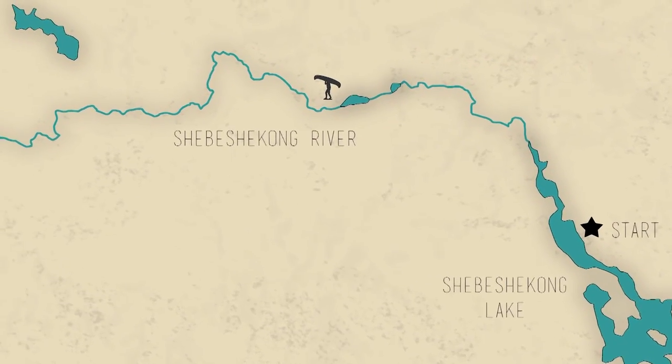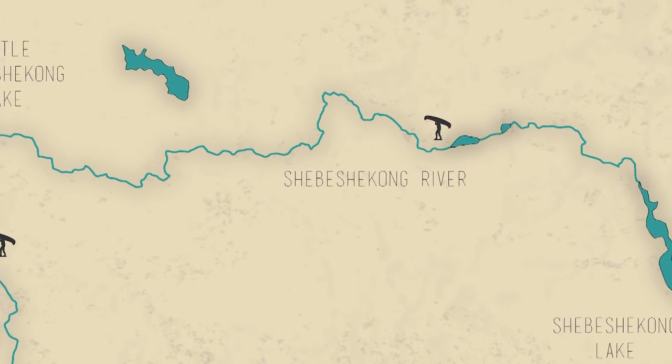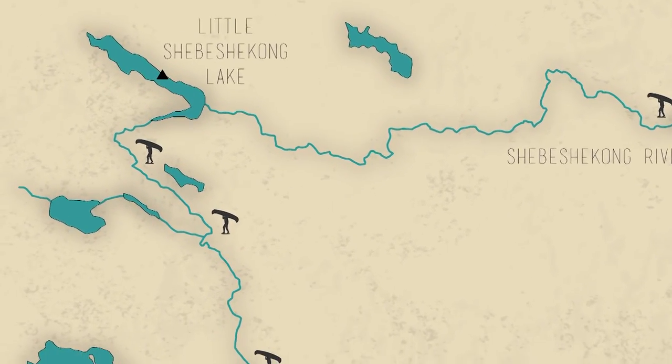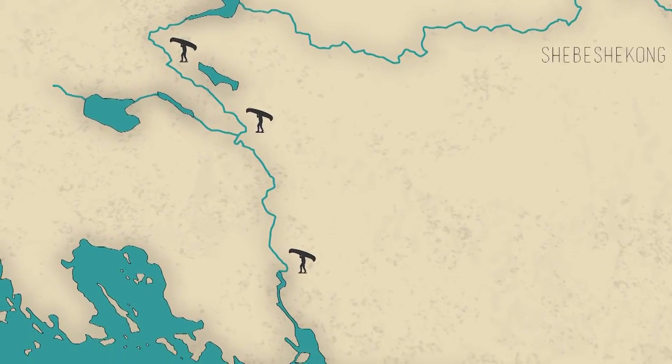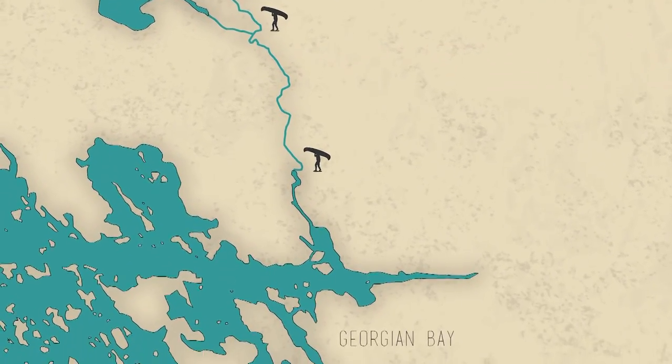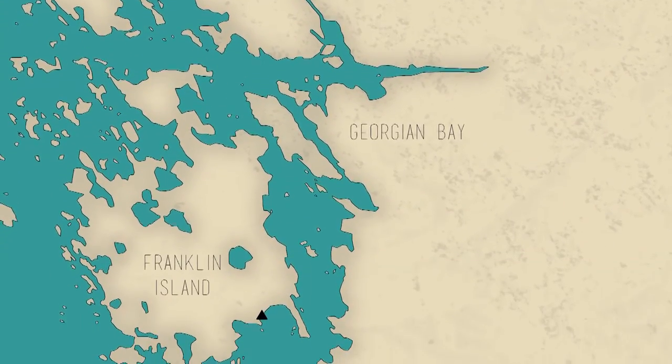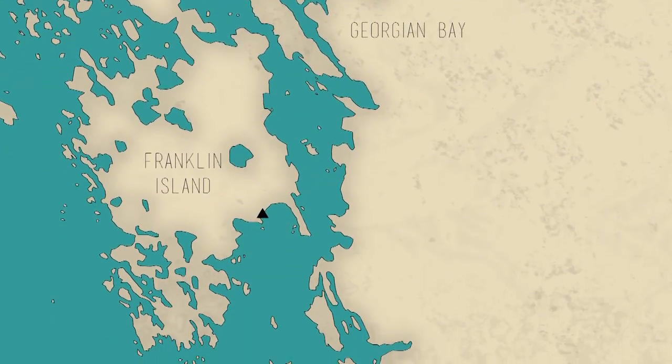Our trip would begin on Shebeshekong Lake, and see us paddle down the Shebeshekong River toward Georgian Bay. Passing through narrow channels and by rushing rapids, we would eventually reach Little Shebeshekong Lake. From there, we would continue down towards Franklin Island in Georgian Bay.